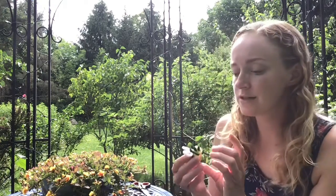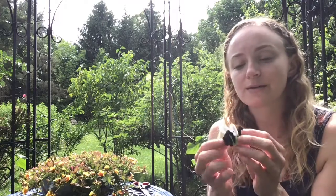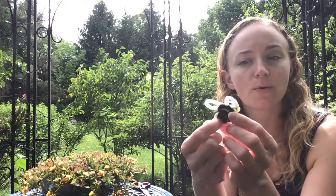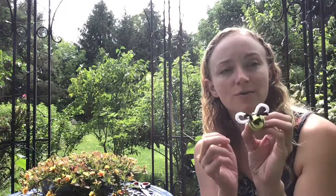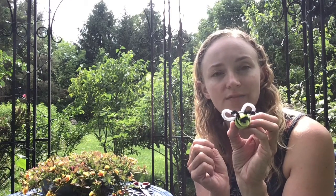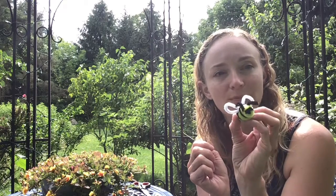So if you wanted to, you can work to bend those ends in just a little bit more so that he has more of a head shape in the front. And you could also add googly eyes onto the front of it if you wanted to as well. I kind of like him this way, but some little tiny googly eyes on the front are a cute addition too.